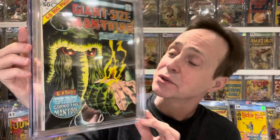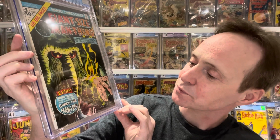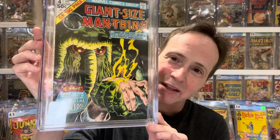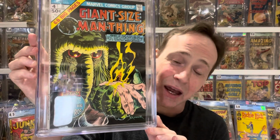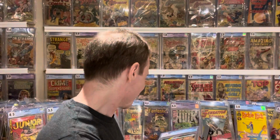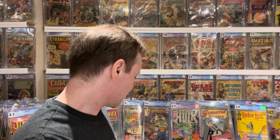It's a great cover too. So yeah, I'm not sure what else to say about it, but this is number 7 on my list, Giant Sized Man Thing number 4. So I don't know. That's that one. And that's a Brunner cover, should say.